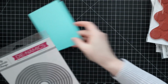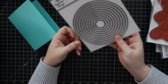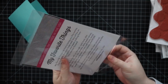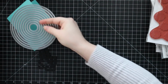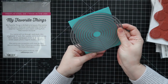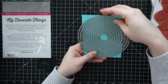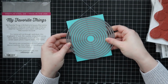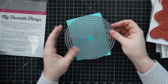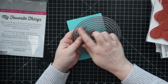So then last but not least of what I've got, I also have the A2 Stitched Circle Stacks, and it is larger than A2. So there are a bunch of circles, but just to give you an idea, it's A2 in the sense that the largest one is just over 5.5 inches. But yeah, just to give you an idea, all the way up to that size. And all of these will die cut and then also add the little stitching around the perimeter.